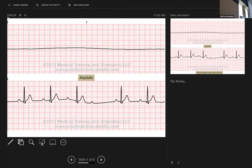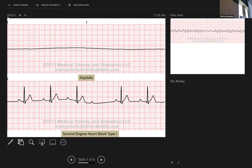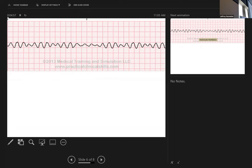How about this? Practice. Again, you guys are not experts. You can see the PR interval gets longer and longer. You lost the whole QRS complex there. I mentioned in lectures this is a block. There's something keeping that signal from reaching the ventricle. You guys know this is deadly.